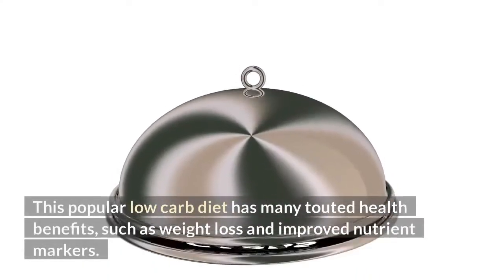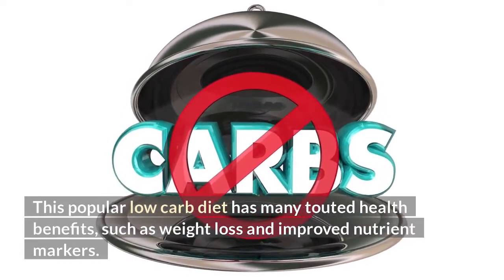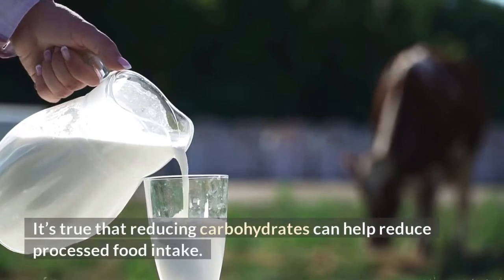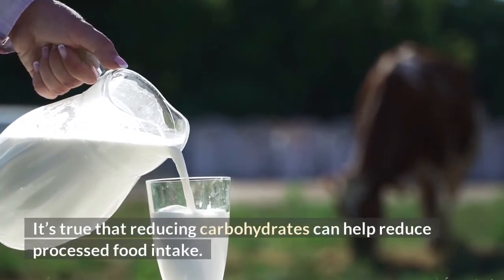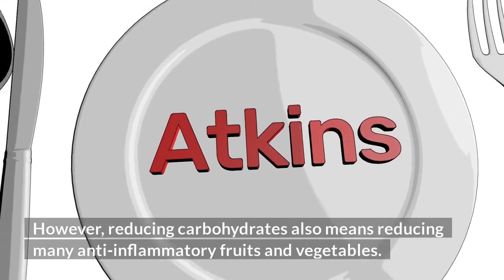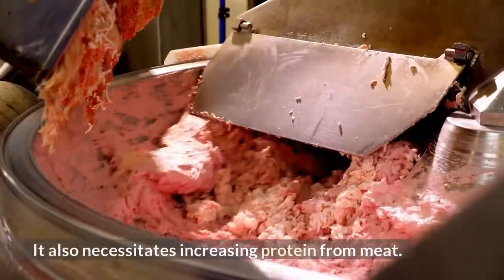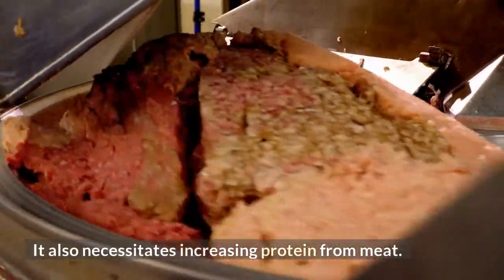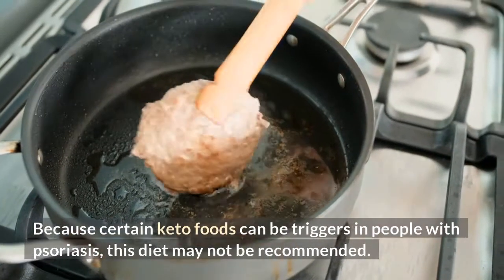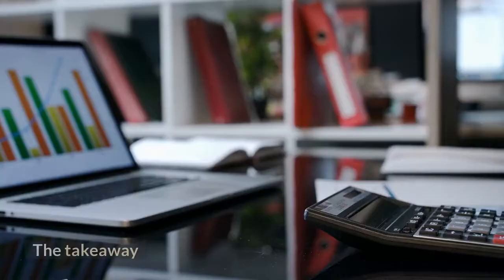Keto. This popular low-carb diet has many touted health benefits, such as weight loss and improved nutrient markers. It's true that reducing carbohydrates can help reduce processed food intake. However, reducing carbohydrates also means reducing many anti-inflammatory fruits and vegetables. It also necessitates increasing protein from meat. Because certain keto foods can be triggers in people with psoriasis, this diet may not be recommended.